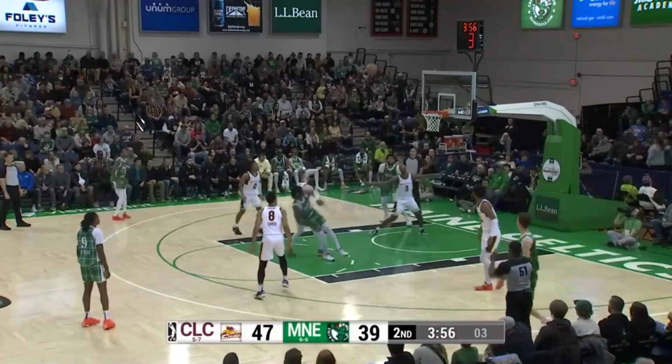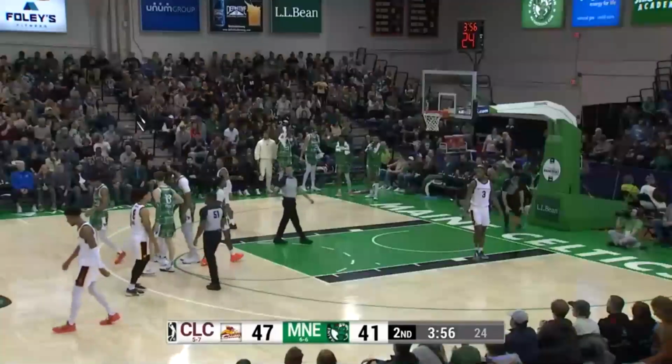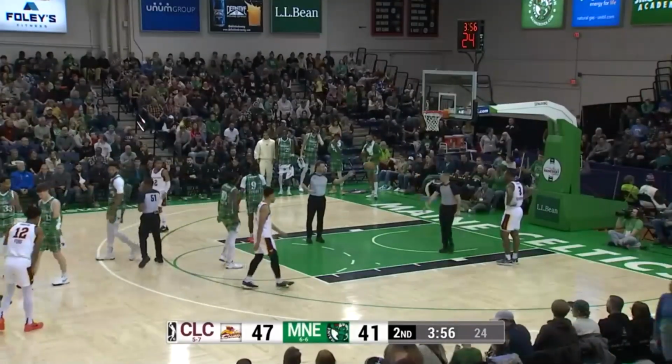I think Slater's got it. Turn around in the paint. Banks it in for 2. 3:56 to go in the second period.